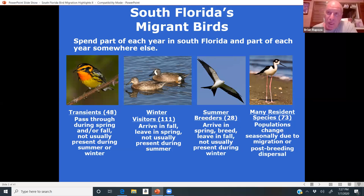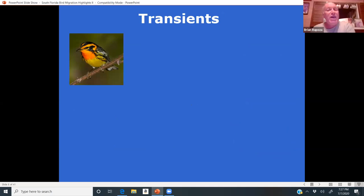Since it breeds here and it's found here all year, I have to consider it a resident, but I'm going to talk about how, with these 73 residents, their populations do change. They do expand and contract over the course of the year because of migration. So let's start talking about each of these groups one at a time. I'll start with the transients.